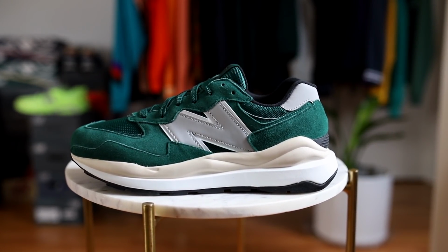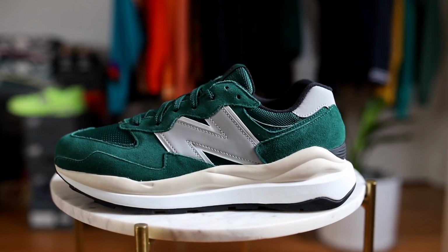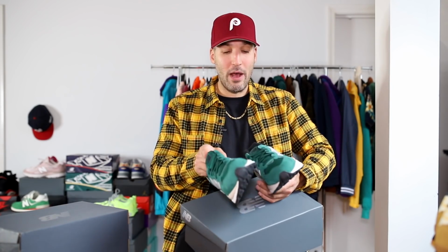Recently New Balance did a collaboration with Brick and Wood, and they dropped a 5740 that was so similar to this shoe. I was mistaken. That one is probably better quality suede. You know, this shoe hits for 99 bucks. I believe retail price on that collab was 150.